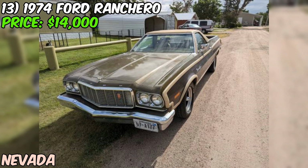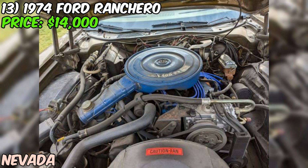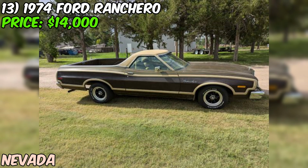Number 13. We've got a real gem for you, a 1974 Ford Ranchero that's in absolutely excellent condition. This classic beauty is a rare find, with only 50,800 miles on the odometer and a history of careful ownership that's sure to impress. First things first, let's talk about the overall condition of this Ranchero.